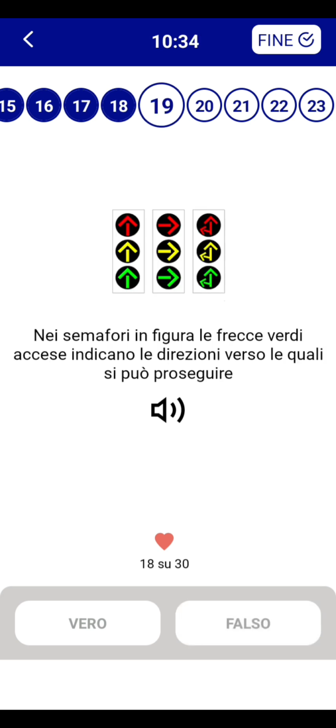Number 19 said, nei semafori in figura, le frecce verdi accese indicano le direzioni verso le quali si può proseguire. Yes, the answer is true. In this traffic light, when the green light is on, it indicates the direction you need to go, which means if the one going straight is on, you can only go straight. If the one going left is on, you can only go left. So the answer is true.